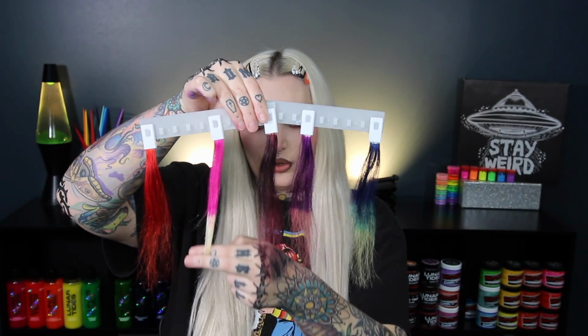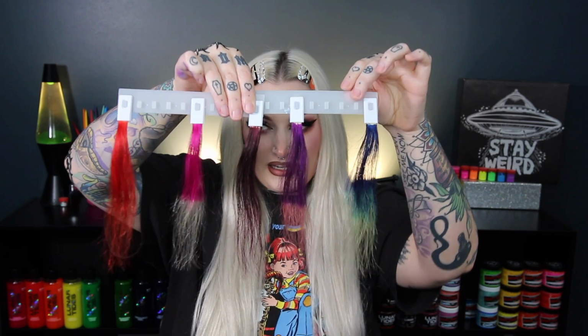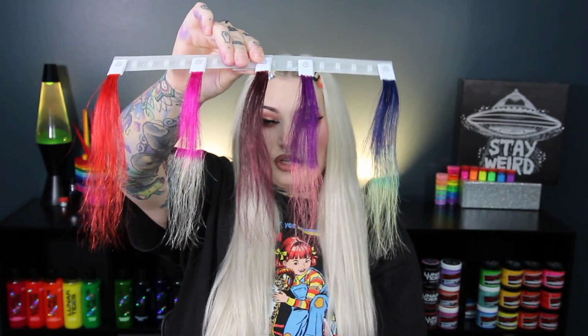Here are all of the shades. We have the blue, sapphire, amethyst, garnet, rhodolite, and the amber. So here's what they look like and here is how they come out of the hair. Honestly, pretty decent. If you use the amber or the garnet color, try using Color Oops instead of using bleach.